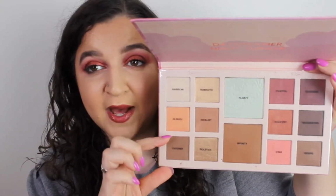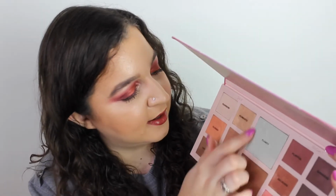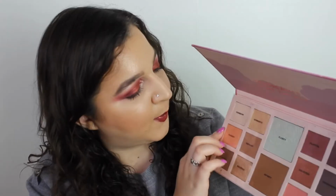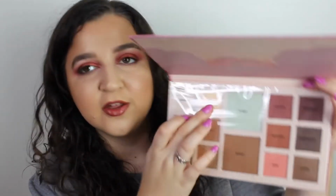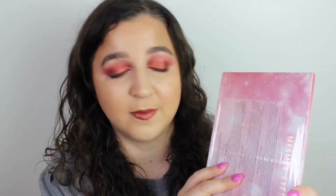Then the last thing from that range is this Mesmerize Eye and Face palette for £7. So the eyeshadow pans are really big, and then you get like a bronzer and a highlight in the middle called Floaty, which is like a green shade. But I think I could use one of like this shade, Romantic, as a highlight. So yeah, I will be reviewing this. If you want me to, just let me know. If not, I probably will.